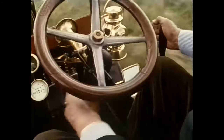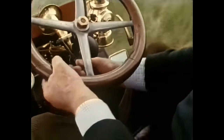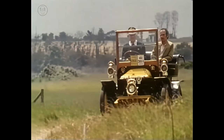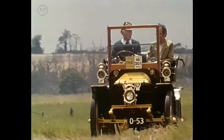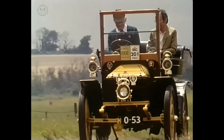It's just tricky to get it going. There are two levers controlling the fuel and ignition that have to be skillfully adjusted as you drive along. One false move and the thing stalls. Also, the engine's very inefficient by today's standards, only doing about 12 miles to the gallon. And the total loss oiling system leaves a trail of oil along the ground wherever it goes.